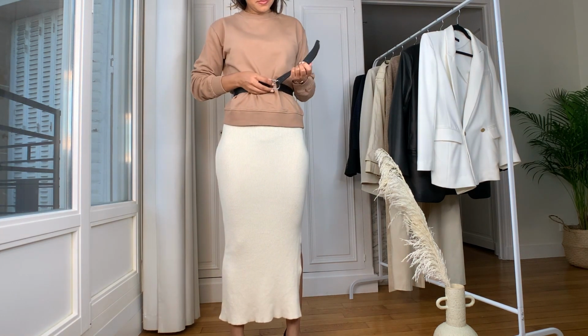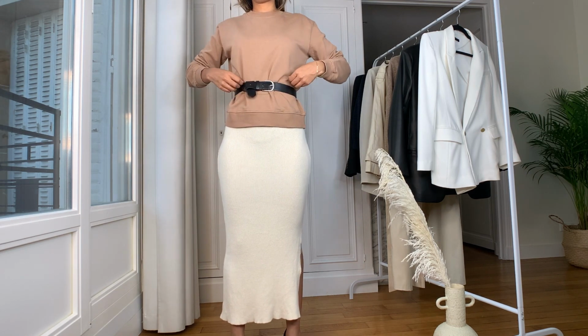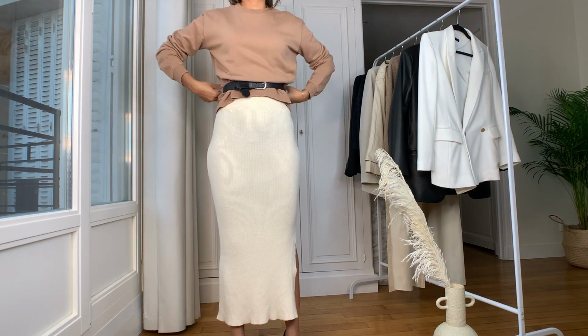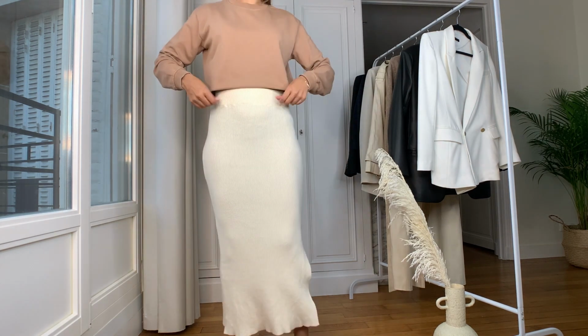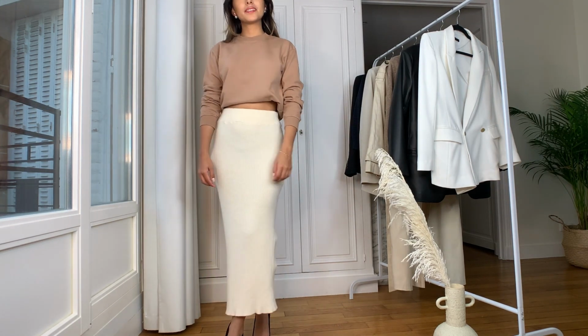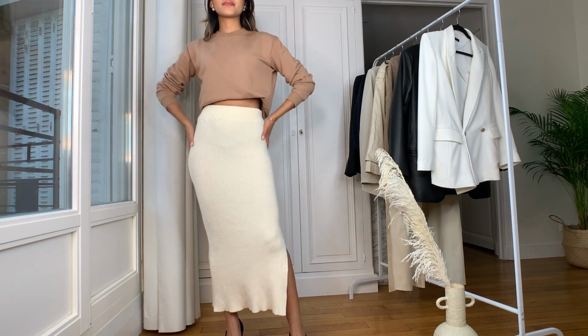What I do is I use a belt that I tie over my rib cage. I like to go pretty tight just because I don't want it sliding down, and then I start pulling up the fabric of the sweatshirt to cover the belt. For this one you can go as long or as short as you want, and I think this is a super cute look for maybe an office day, and yeah, I think it looks super chic.